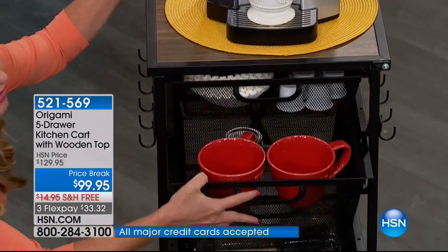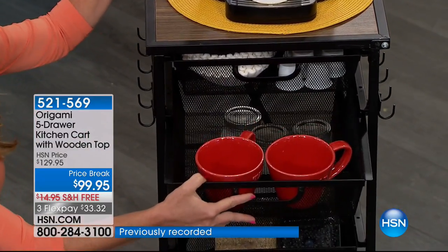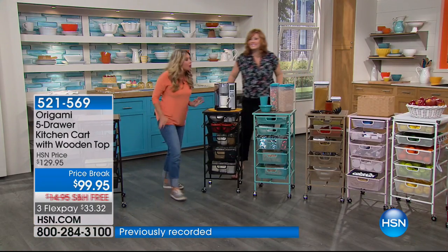But the red, are you ready for this? Two left in the red? The red is about to sell out. Oh, my gosh. Do you mind if we show? Because the red looks so pretty with the Nutribullet. Oh, no, let's go back over here.